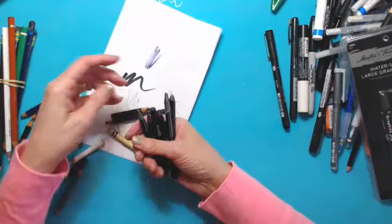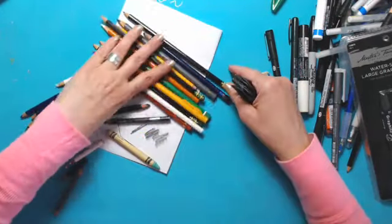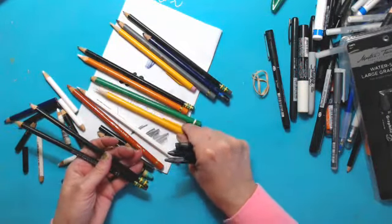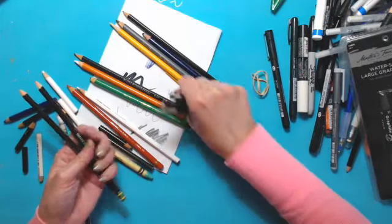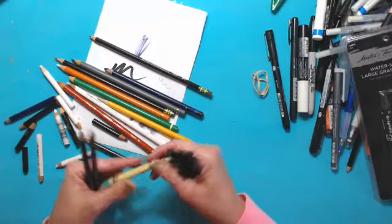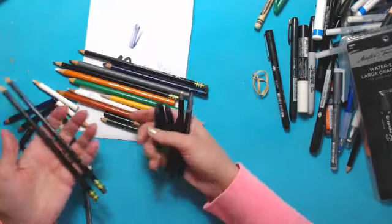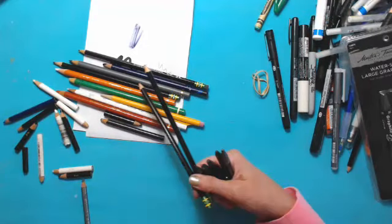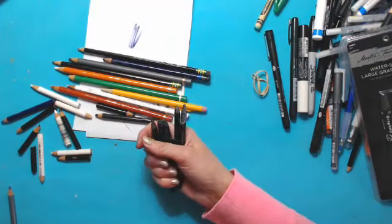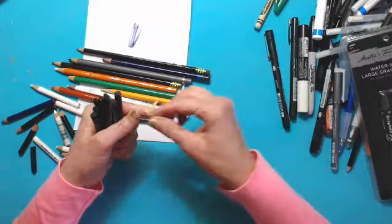Here's some more. Okay, so these, let's take the rubber band off of this. What's in here? Another Ticonderogas. This one doesn't have an eraser at all. Let's see if that one has any lead. It does. Crayon, I know I probably use this for wax resist. Probably doesn't need to be in here. Okay, so a couple more Ticonderogas in here.